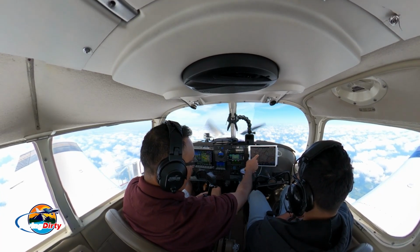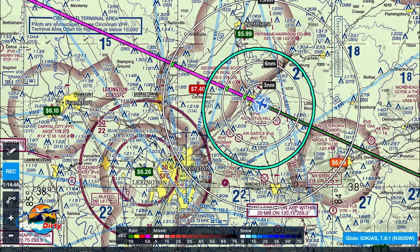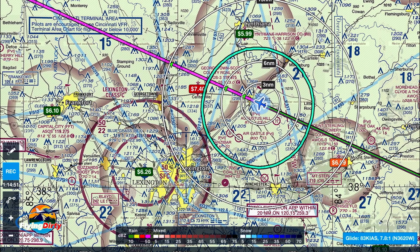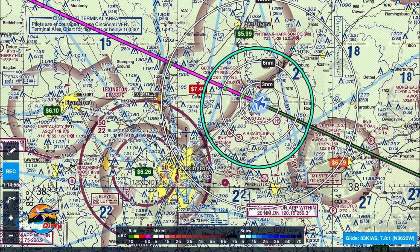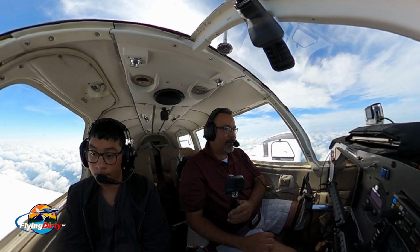And then here we are approaching another airport within gliding distance. That's why I like to do this gliding distance ring. And if you can see, down to our left we have a better glide ratio than to our right, and the reason is that we're getting a crosswind from the right. So you have a better glide distance to your left. That's what that's all about, guys.